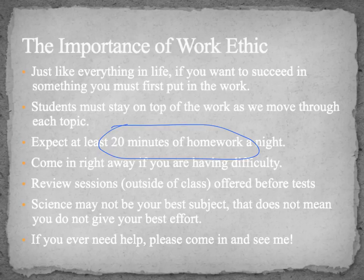Students that also succeed right away realize when they're having difficulty, and they take the necessary steps to get out of that difficulty, to figure out, hey, I don't understand this, I need to see Mr. Chrisman, so that we can figure everything out. Students also go to review sessions before big unit tests. I have them every single time, the day before and the morning of. They're very helpful. Past students always say the review sessions are very good. So if you realize you need to take those steps and take them, the transition to honors is going to be a little bit easier.